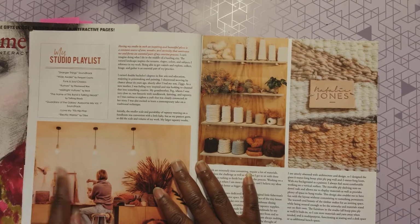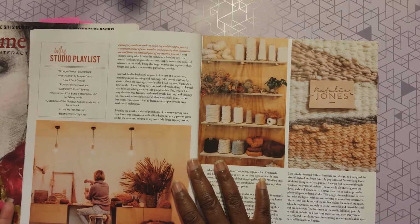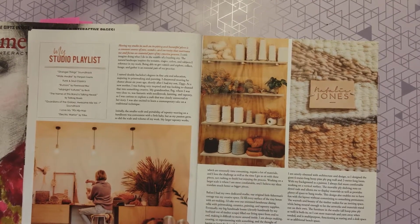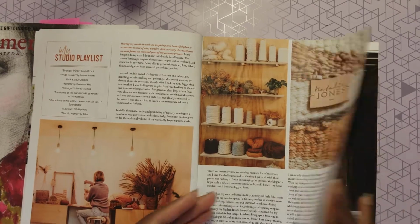studio playlist. So this article is by a lady, I don't know her, I don't see her name, but she answers why her studio playlist. So she tells what her studio playlist is and why. So I felt like that could be a prompt for me.